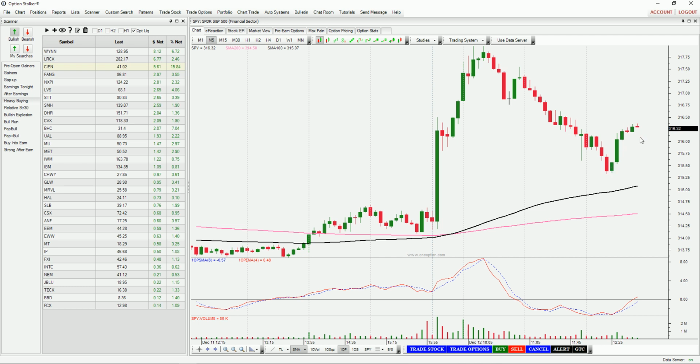Now we're going to compress and consolidate a little bit, and then perhaps later in the day we'll have a more orderly upside breakout. Nice grind higher. That's what I'd be looking for right now. I think that all of the panic buying has kind of settled in. This was nice, tight, steep selling.